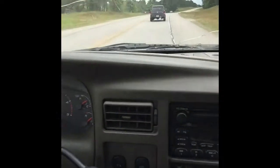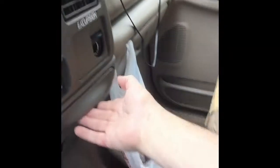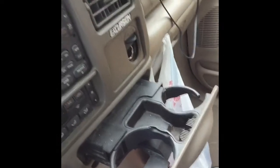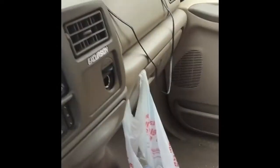Let me see. Anything else I can think of to tell you about? The dashboard, a little dirty, but everything looks good there. No significant rattles. All the vents work. All the lights work. Oh, cup holder. This little part is broken. It should be like this, but it still holds a cup. It still goes in and out, so no problems there.